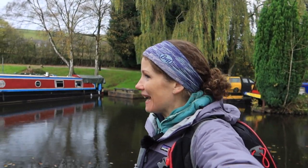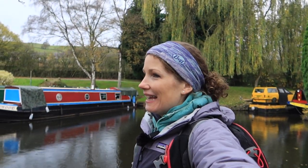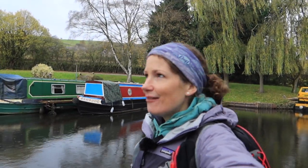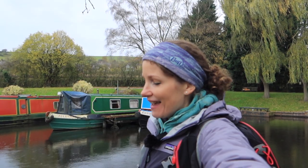But all these beautiful canal boats, it's so interesting to see each one decorated so intricately. It has been utterly lovely today. It is getting a little bit busier. It is Sunday, and also the heavens are just opening, so it started to rain, and it is forecast to be raining for the rest of the day.